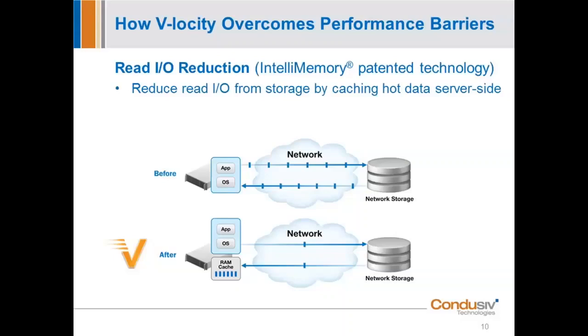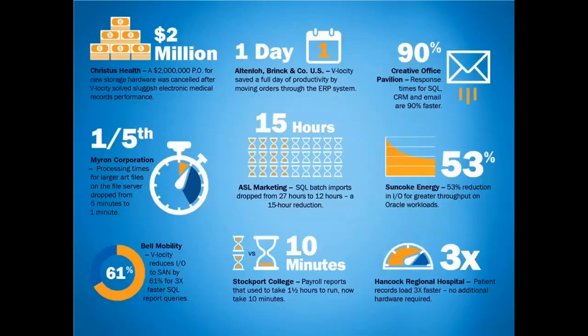I took a few examples of customer results that are on our website, and I'm not going to spend time going through these. But not only do you get improved performance from our software, but because of the I/O reduction, you're able to add more applications to your existing environment without having to add hardware, or you could extend the life of your existing hardware longer than you may have planned for. Krista's Health were able to defer a $2 million PO they were about to issue for a storage upgrade after installing Velocity, getting the performance improvements they needed, and that was deferred for a couple of years, folks.